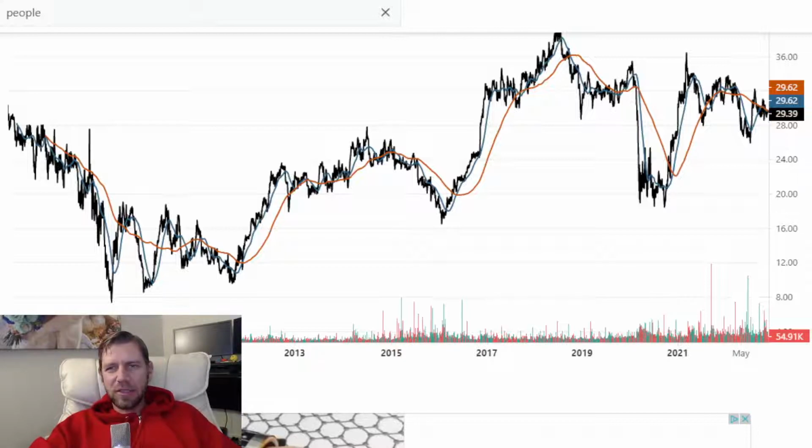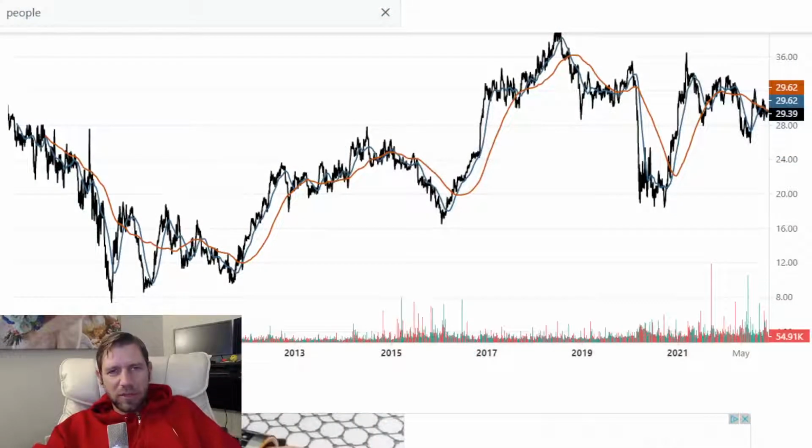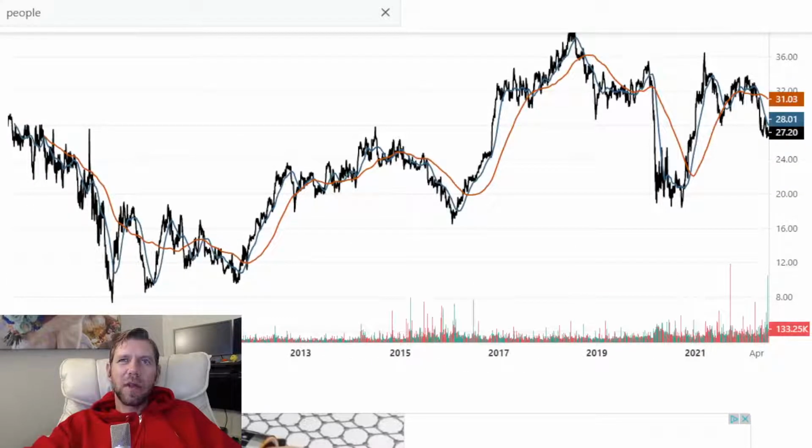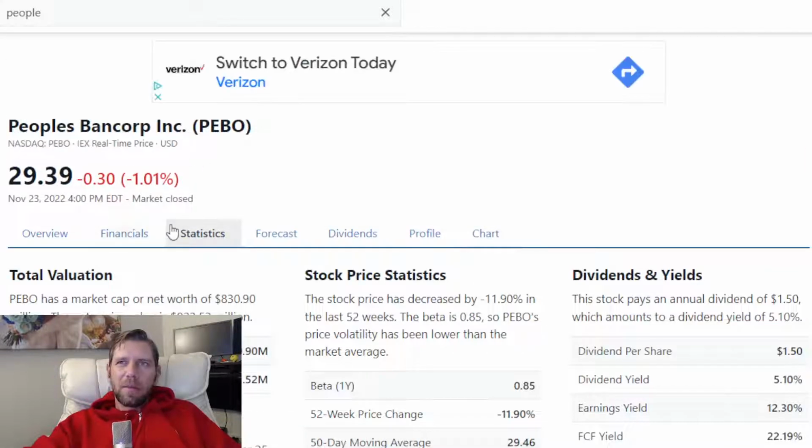I'm not really a technician, and I don't put much weight on technical indicators like that, especially when it comes to valuing a company, right? So this is the chart of the company. Its ticker symbol is, let's go back here, PEBO.